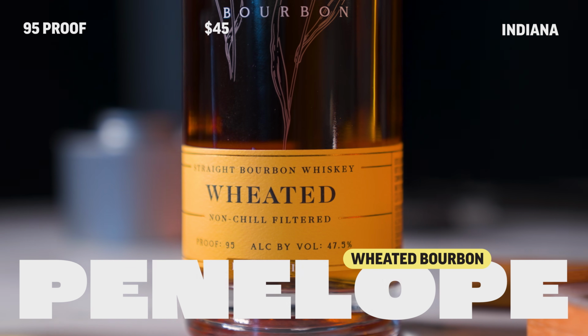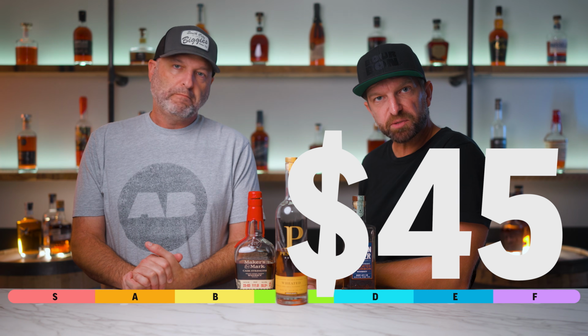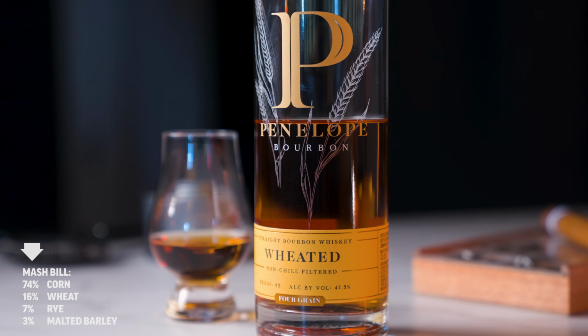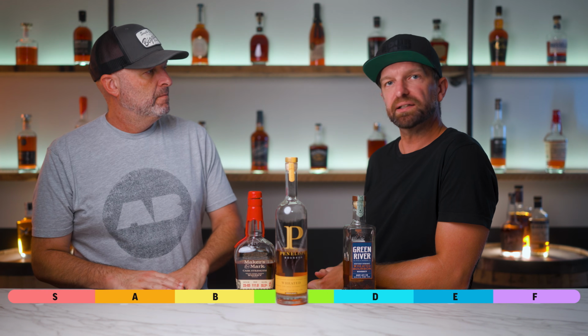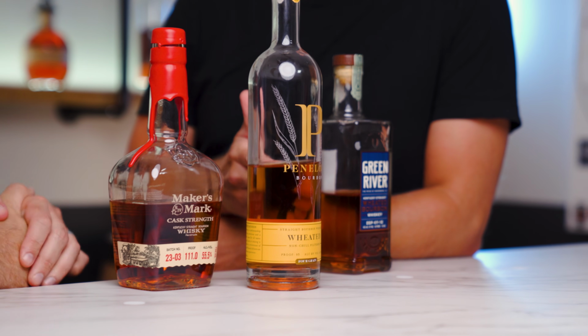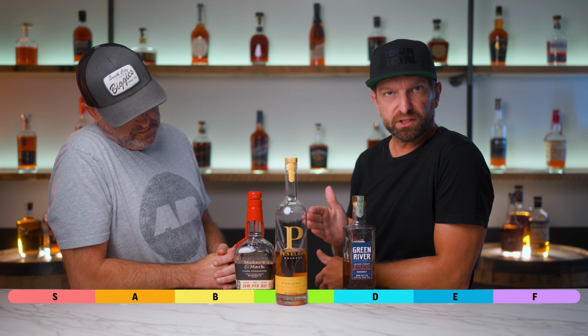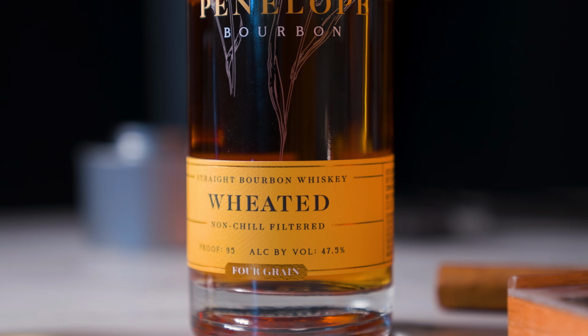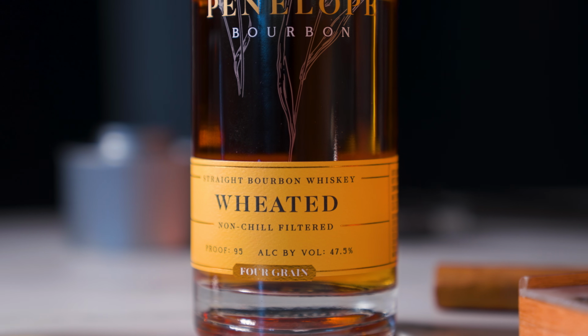Comes in at 95 proof, about $45. The mash bill is 74% corn, 16% wheat, 7% rye, and 3% malted barley. Yes, it has rye in it. It is a 4-grain. Non-age stated. 4 to 6 years is what we're assuming. This comes from Penelope, which is primarily MGP from Indiana.